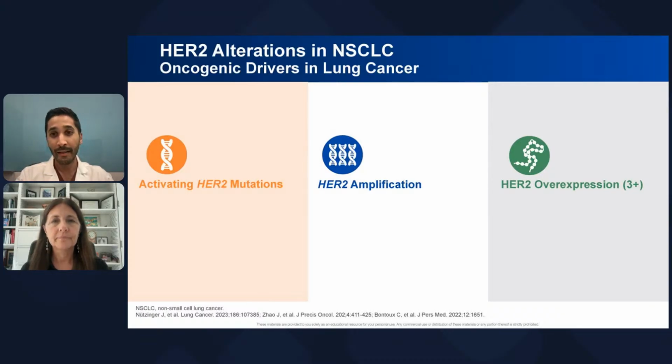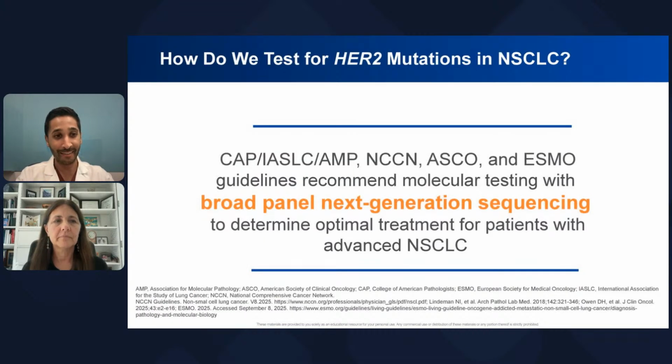So how do we test for HER2 mutations in non-small cell lung cancer? We keep mentioning NGS. NGS stands for next generation sequencing. We really recommend comprehensive testing with a broad panel, and these guidelines are consistent with all of the major organizations: NCCN, ASCO, ESMO. We want to be doing that for our patients with advanced non-small cell lung cancer, not only if they have no smoking history, not only if they're female, but truly all of our patients who are presenting to us in clinic. With that, I'll hand it off to you, Heather, to talk a little bit more about current treatment strategies.